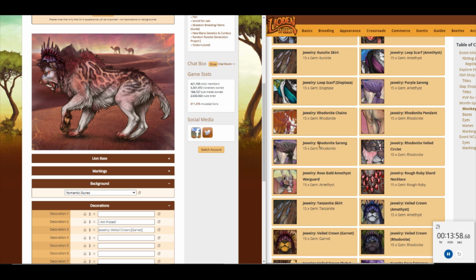Ooh, I like this one, though. The rhodonite sarong. That one's nice. How about the circlet? Rhodonite circlet. Oh, see, this is when the decor doesn't fit the primal art because it's supposed to go under the eyes and it's way up above his head. Yeah, this is going to be a problem.